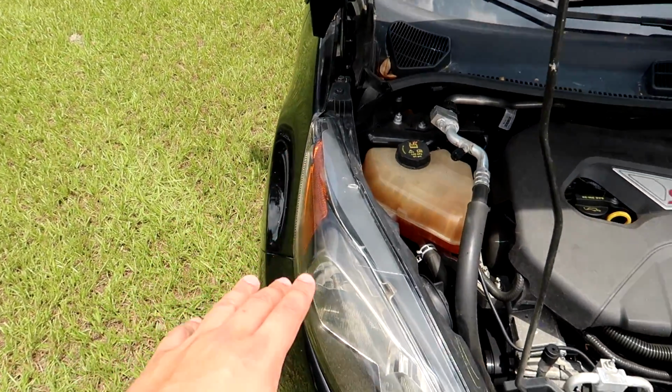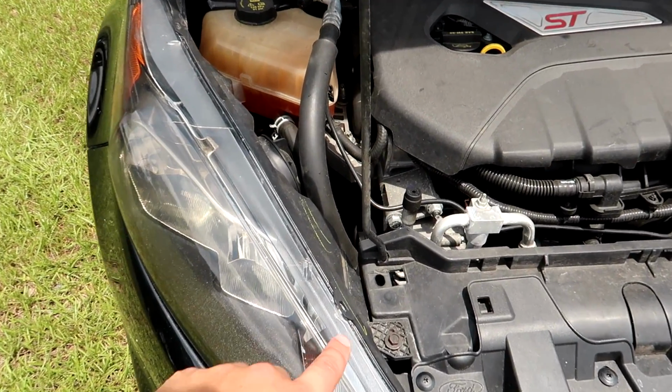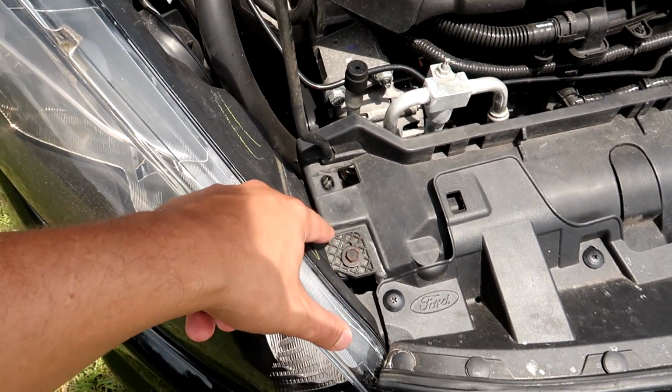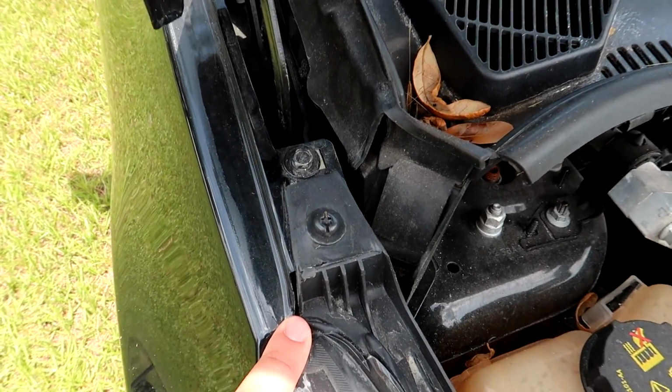One of the first things to break in a front-end collision will be your headlights. They're completely made out of plastic, and they're mounted in by plastic mounting tabs. Even on higher-end luxury cars, they still use plastic mounting brackets nowadays.